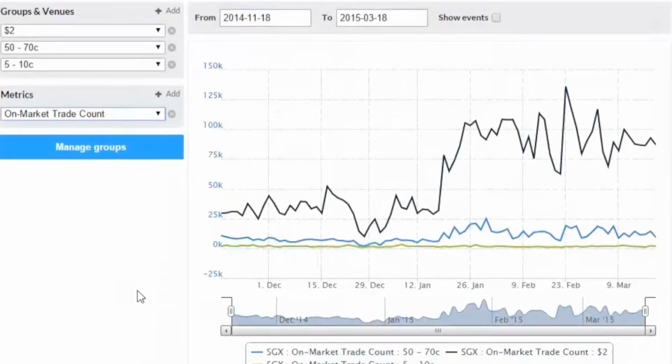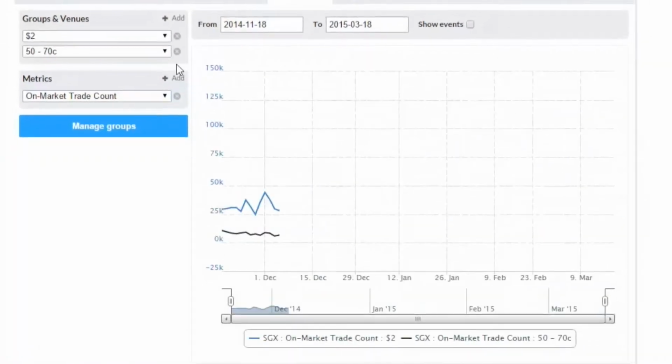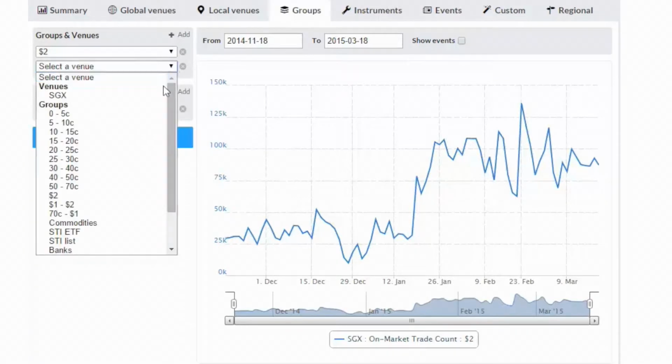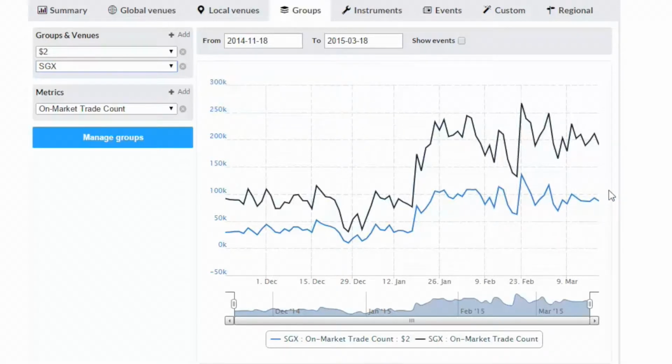If we saw far more retail traders in the market, we would expect there to be a significant increase in the overall trade count. The result shows that the stocks priced above $2 experience an increase in total number of trades from around 40,000 trades per day to just over 100,000. The market as a whole saw a similar increase from around 70,000 trades per day to 200,000. This indicates that there are far more orders, the majority of which are of smaller size.